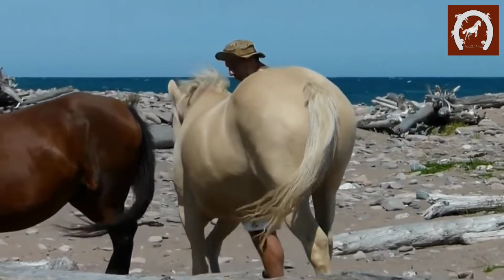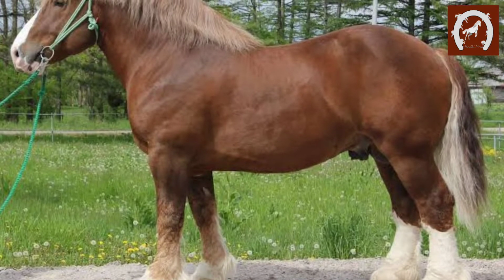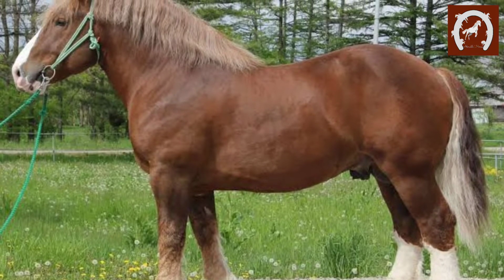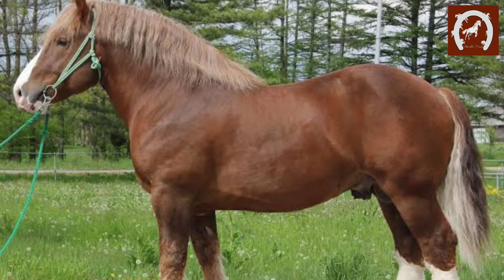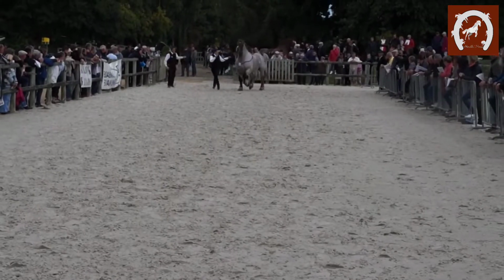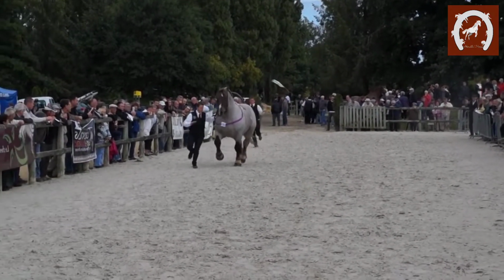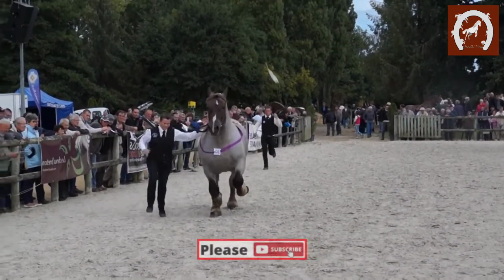In the 12th century, these native forest and mountain horses came into contact with Oriental horse breeds for the first time in the course of international war. Today, the Breton horse is bred in three types: a heavy draft horse, a somewhat smaller and lighter draft and work horse, and an even lighter, fairly agile and sporty type.